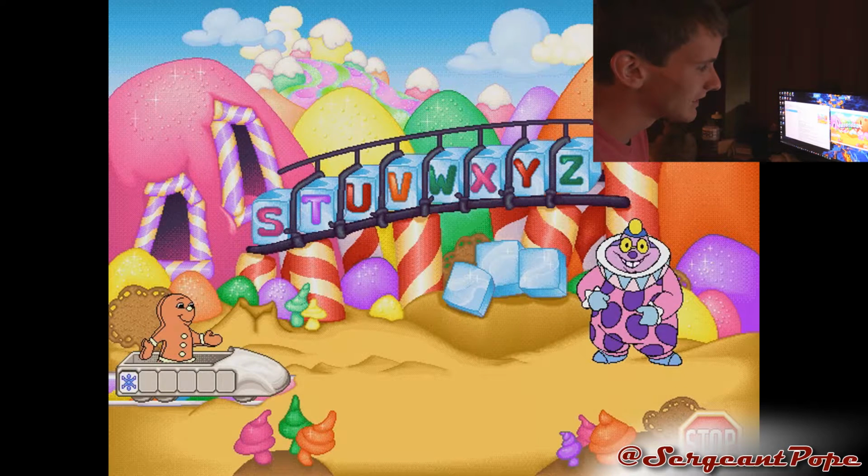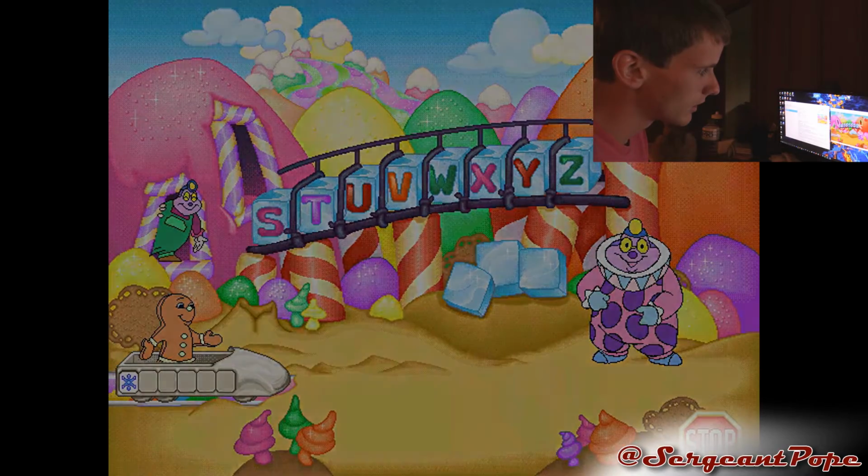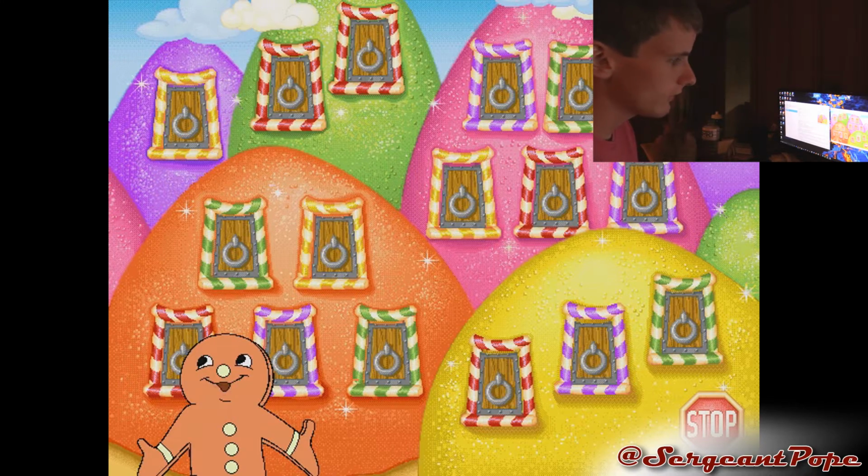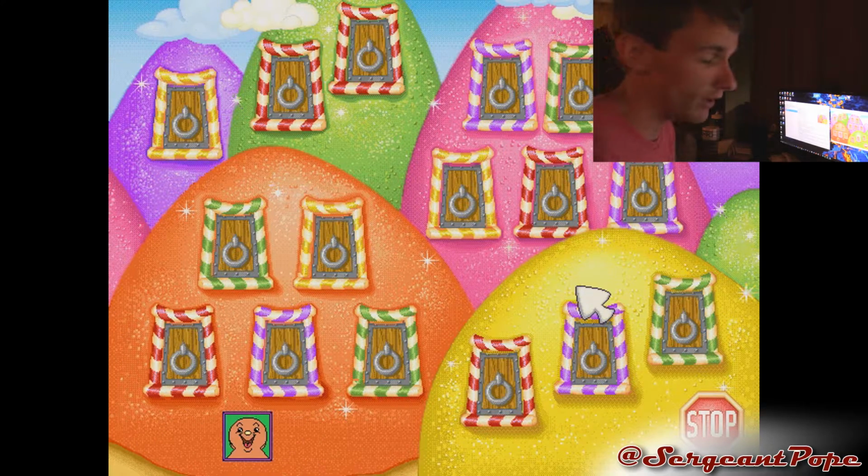Wait, my two extra gooey gummy drops are missing. We saw them in here somewhere. Can't remember the spot. Oh snap. Kind of have to figure out where these gummy drops are. This is the matching. Oh. So we're matching lowercase and uppercase letters.